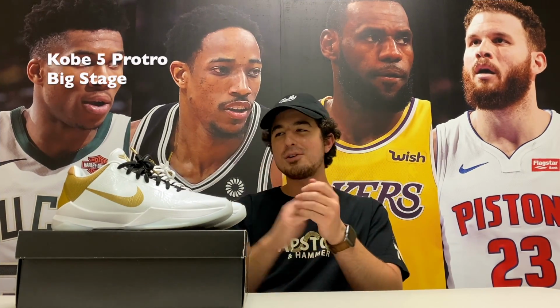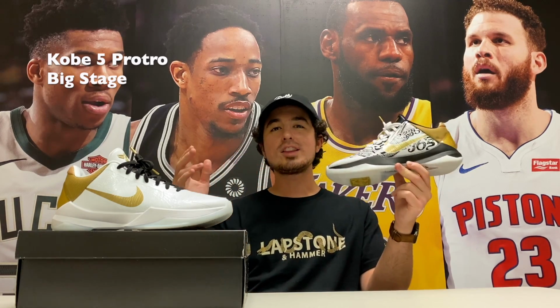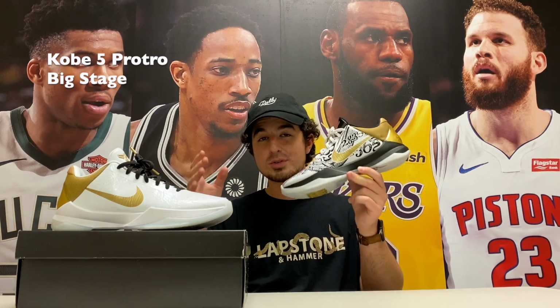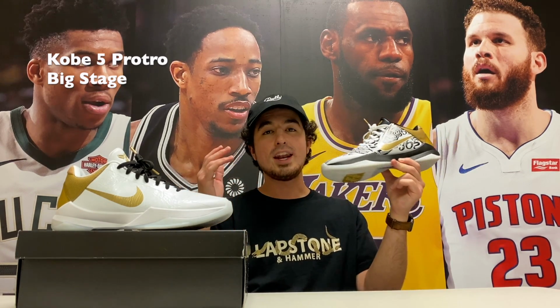And now there we have it for the Kobe 5 Protro Big Stage on feet. So I like them a lot. I thought they looked really good on feet. I'm a big fan of the Kobe 5 Protro specifically. I have reviewed a few of those as well as the Kobe 4 Protro, and I think the 5 is very, very wearable.